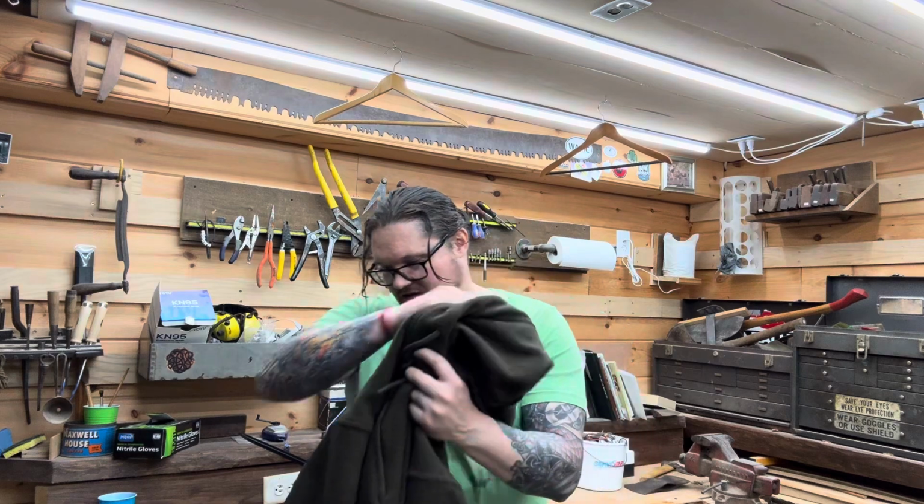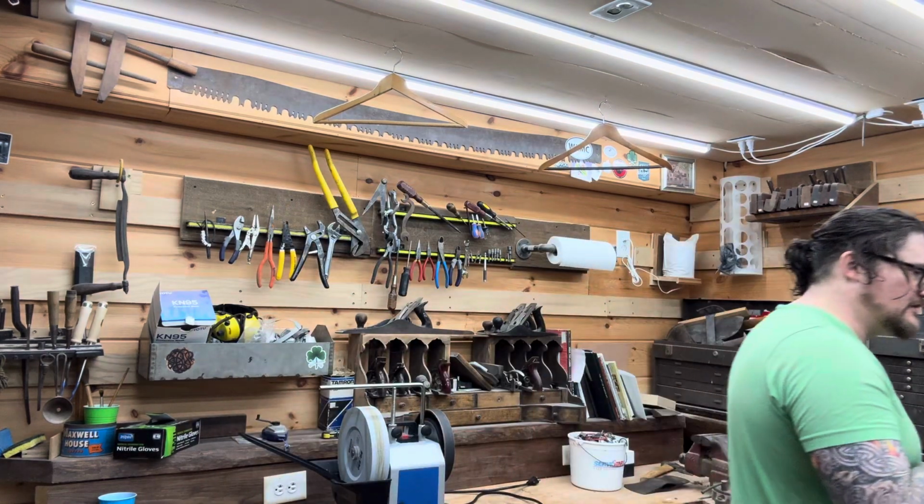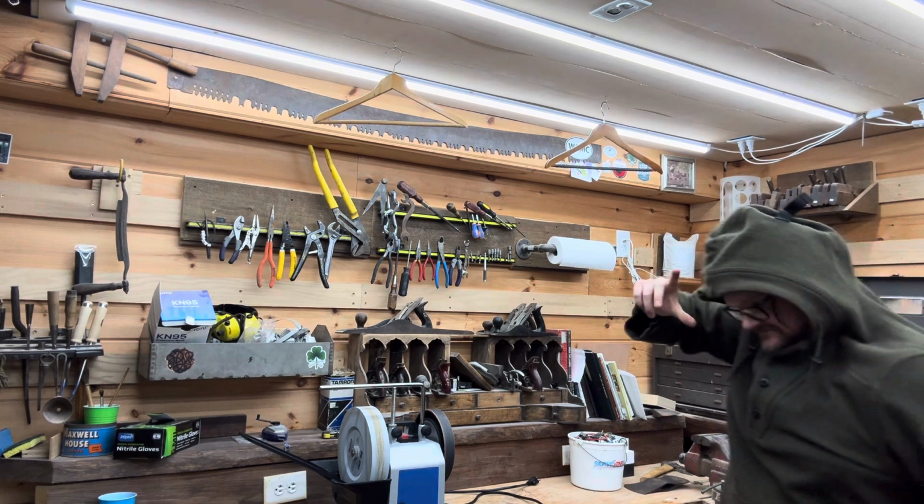This is the Weatherwool midweight in what they call drab, which I think of as army green. I'm gonna pop this bad boy on. Also XL. All right, so a couple things right off the bat. Even though they're both XL, for my body type and my size, the Weatherwool fits a little roomier. It just doesn't have that tightness.